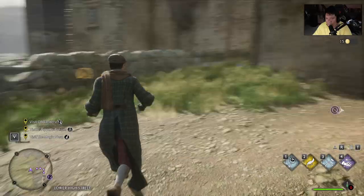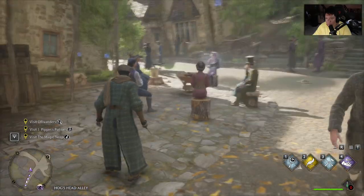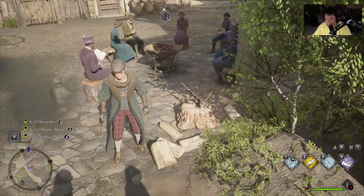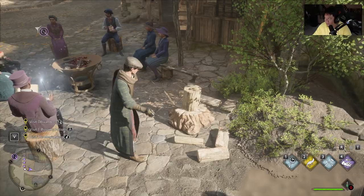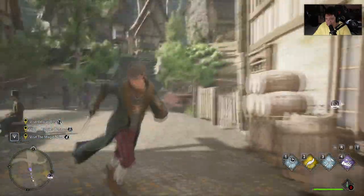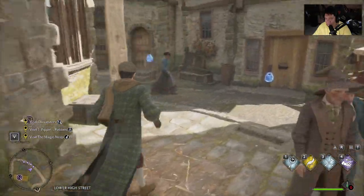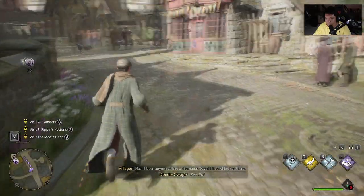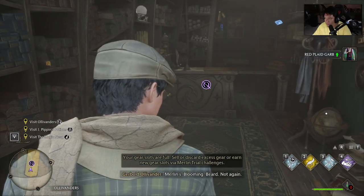Rebellion. Hindi ko alam paano buksan yun. Napunta na ako dito, man. Ano meron dito? Libre tuli dito. Ito tuli ka dito, guys. Punta natin sa Ollivander. Ayaw. Revelio. Dito na tayo. Yes. Red Blade Garb.